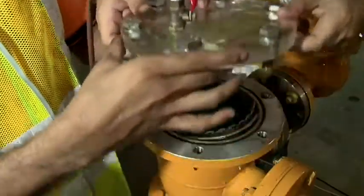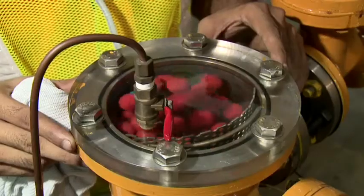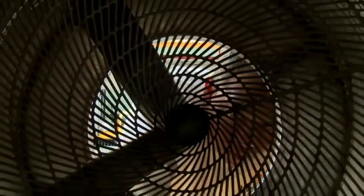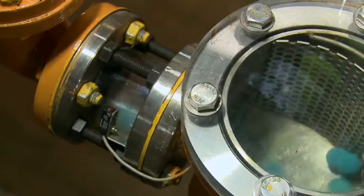Besides helping to eradicate such wastage, which contributes to climate change, the non-powered HydroBall system helps to prolong equipment life. With continuous innovation, the non-powered HydroBall system is now one of the most widely patented products in the world.